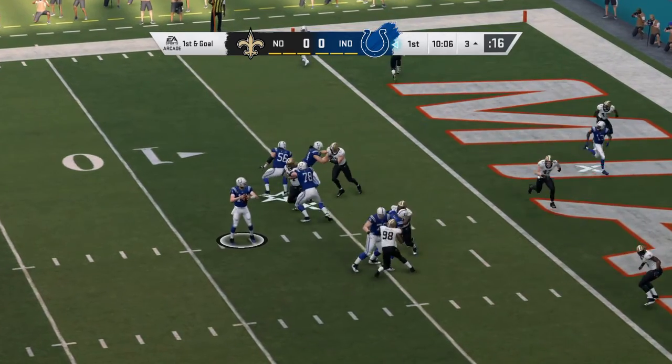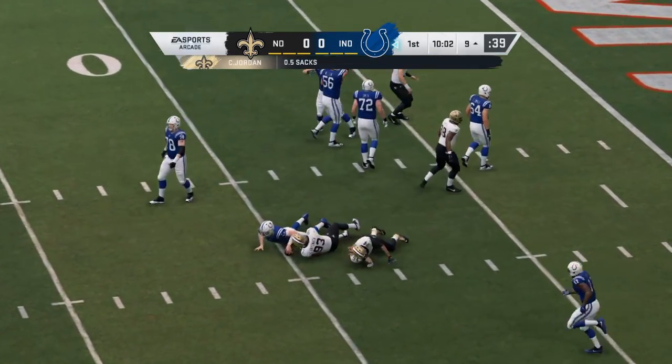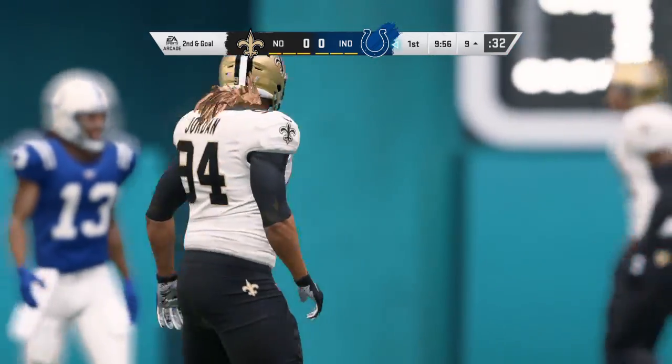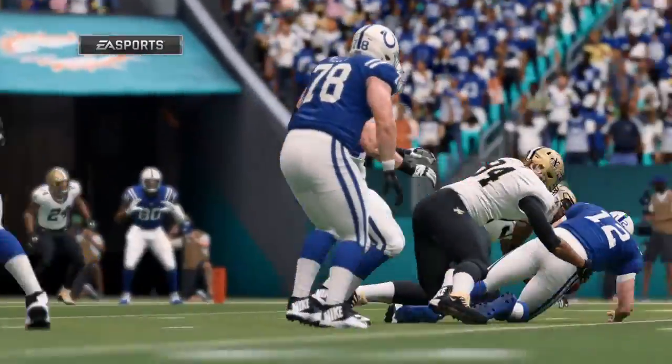Throwing again is Luck. Under pressure, down he goes. Sacked at the 10. The sack coming from defensive end Cameron Jordan. That I'm struggling to understand a little bit. That close to the goal line, first down, run the football. If you want to throw it, throw some play action on second down.